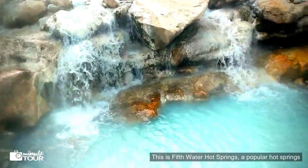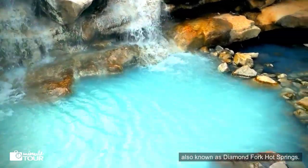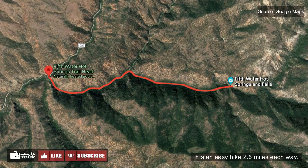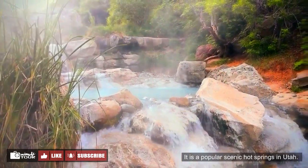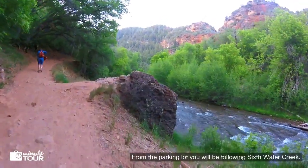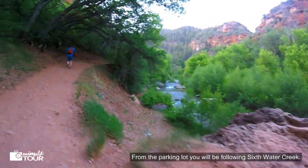This is Fifth Water Hot Spring, a popular hot springs also known as Diamond Fork Hot Springs. It is an easy hike, 2.5 miles each way. It is a popular scenic hot springs in Utah. From the parking lot, you will be following Sixth Water Creek.